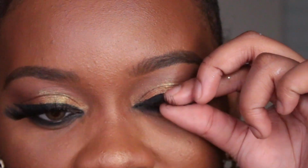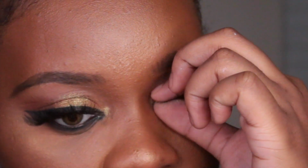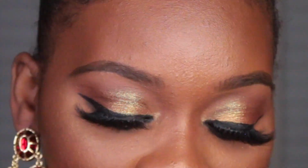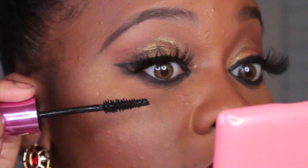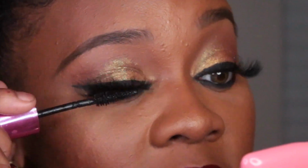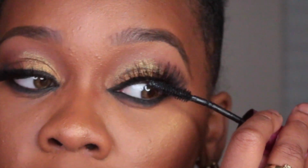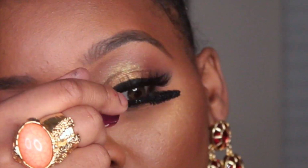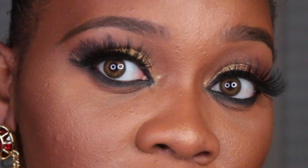They literally look like they're growing out of my eyes. You can just use your hand to fluff it up. What I do after that is I'll get a mascara and blend my natural lash even more into the lash. And do the same for this side. And that is pretty much it, guys.